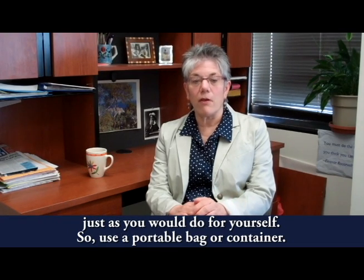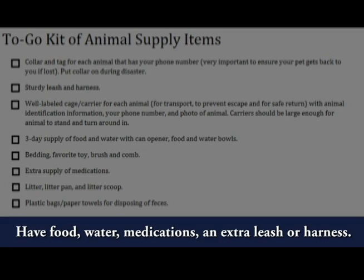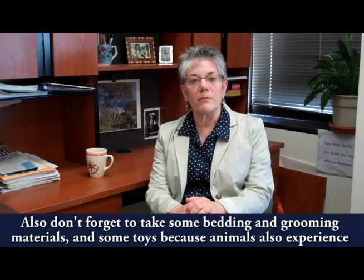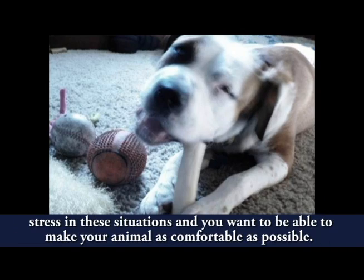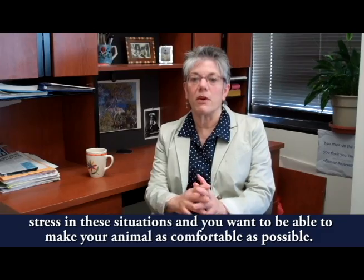The third step is to stock a disaster supply kit, just as you would do for yourself. So use a portable bag or container, have food, water, medications, an extra leash or harness. Also, don't forget to take some bedding and grooming materials and some toys, because animals also experience stress in these situations, and you want to be able to make your animal as comfortable as possible.